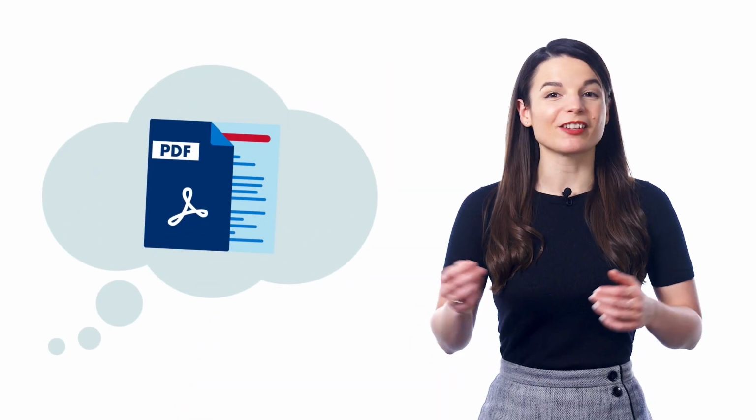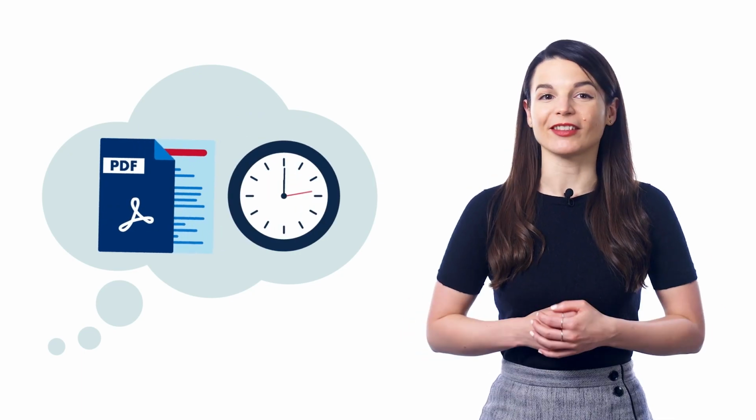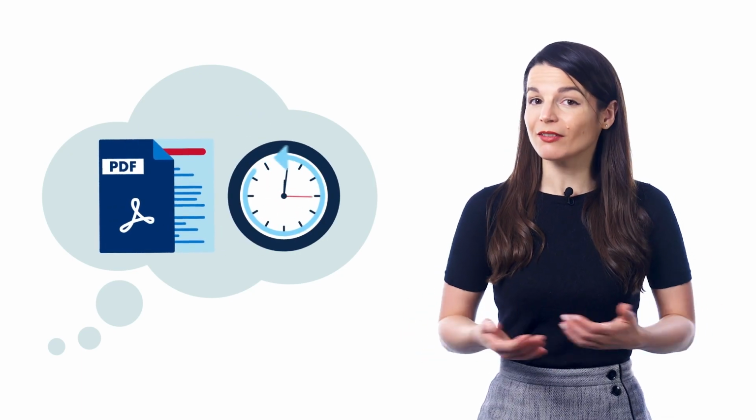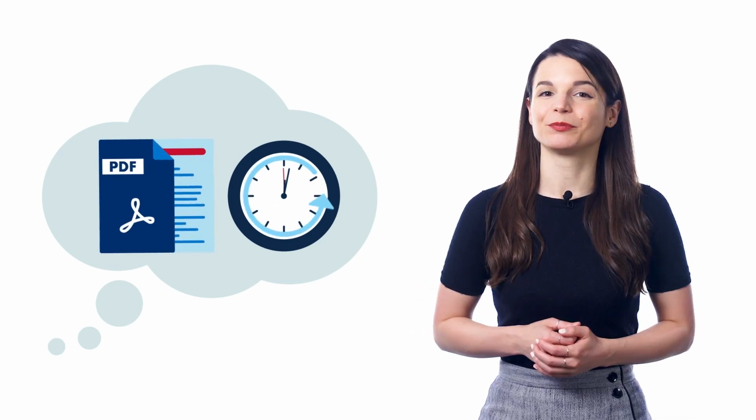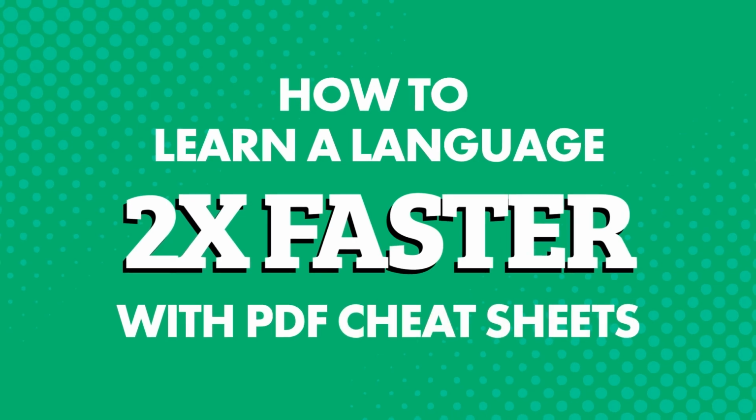Learning a language is tough because it's hard to remember every single thing that you learn. But what if you had a cheat sheet with the must-know words, phrases, and grammar rules, where you can glance through and review everything in a minute or 2? If you do that enough times, then the language will become natural.